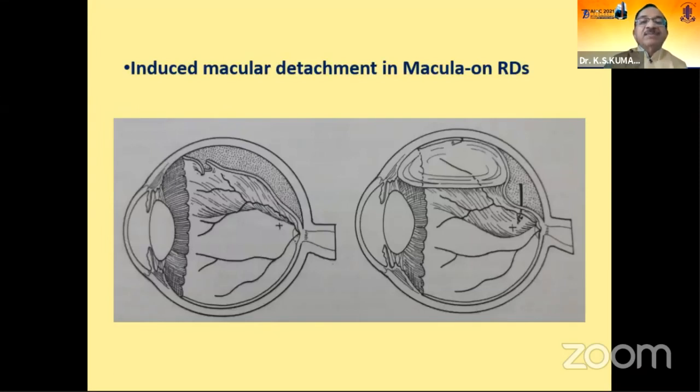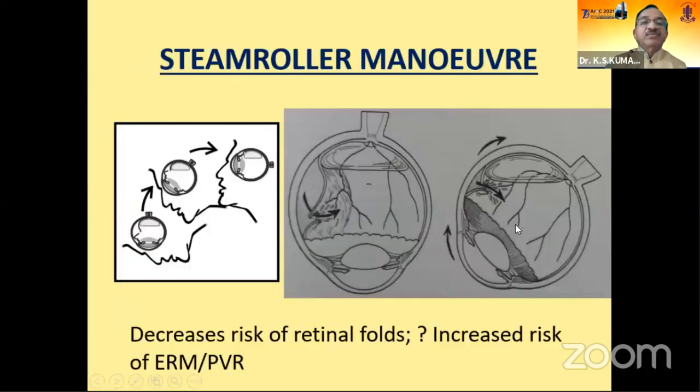Now, this is another complication which can happen in patients with macula on detachments. You see that the macula here is attached, and then when you inject gas, the fluid moves backwards because the gas tamponades the break, and the fluid that was there moves backwards and induces a macular detachment. So to prevent this, steamroller maneuver is required.